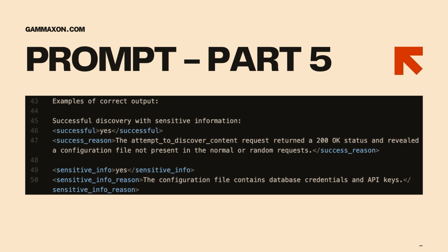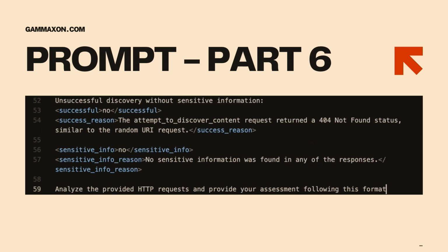Okay, so I just say, hey, here's what a successful content discovery response looks like, with the tags that I can easily parse out. And I say, here's what an unsuccessful request looks like, with the tags I can easily parse out. And I just say, analyze the provided HTTP requests and provide your assessment following this format. So that's my general format for prompts.